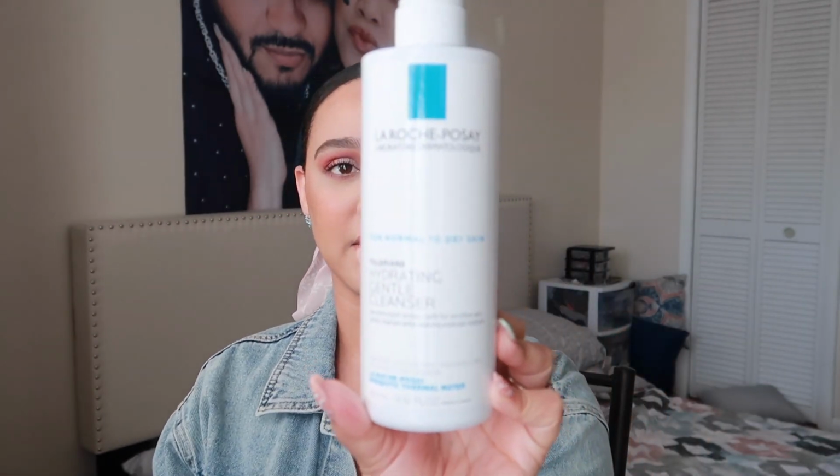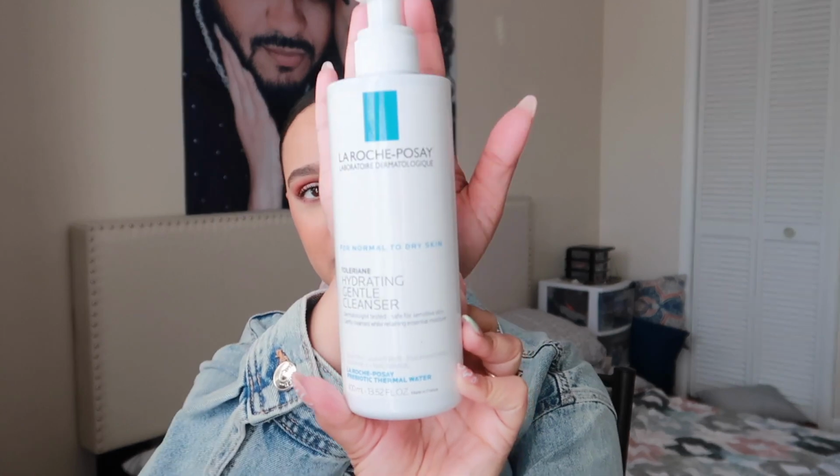Now we're gonna go with our complexion. For our complexion, I've been using the La Roche-Posay, I don't know if I'm saying it right, for normal to dry skin hydrating gentle cleanser. I've been loving this cleanser. See if it focuses.